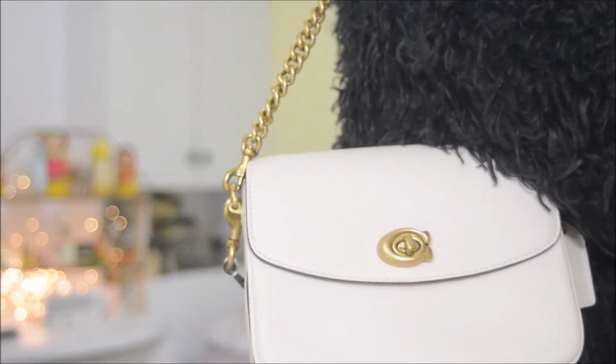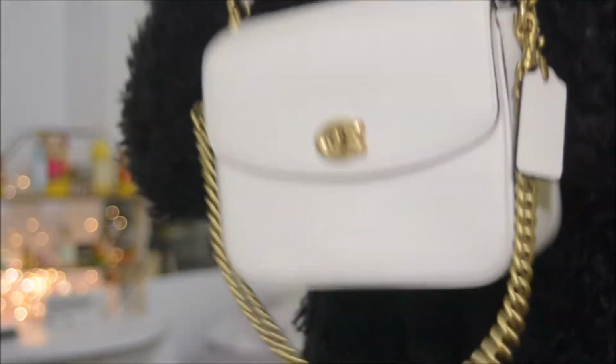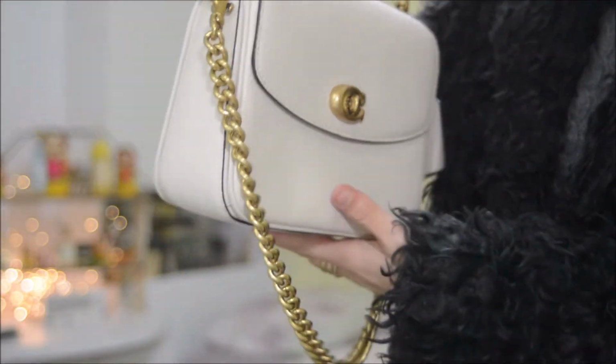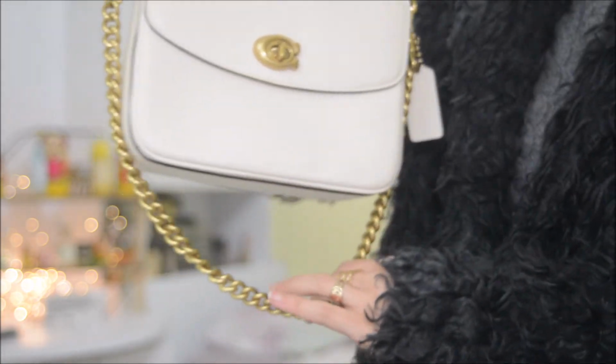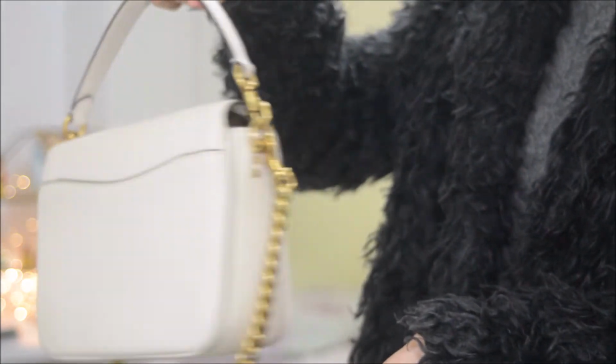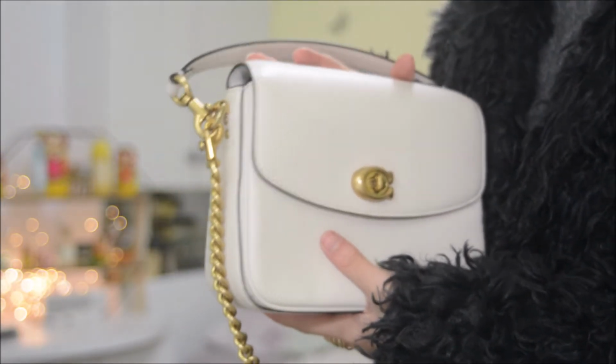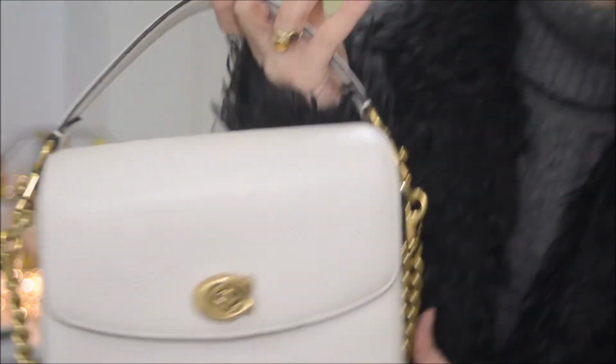But I also want to show you another thing. Look at how nice it looks. I love the look of it like this, with the chain hanging. Look at how nice this thing looks. It's gorgeous. I just love it. I am so beyond excited to have this bag.